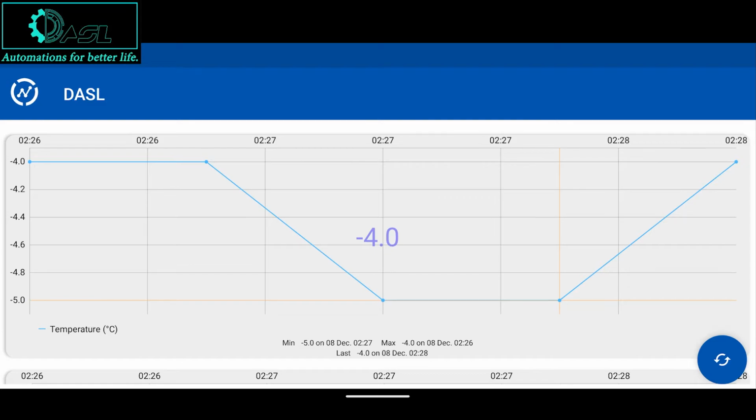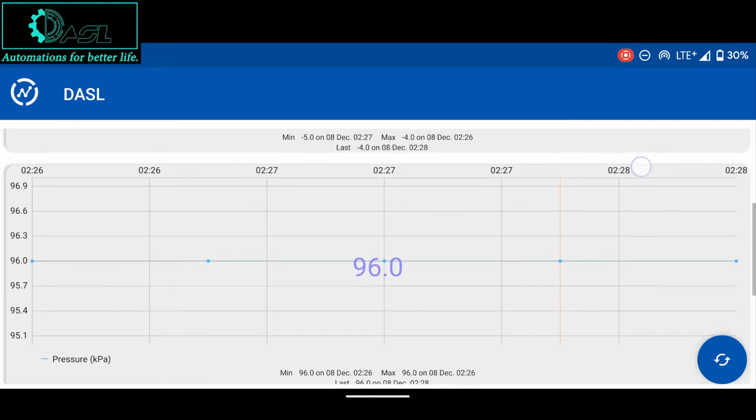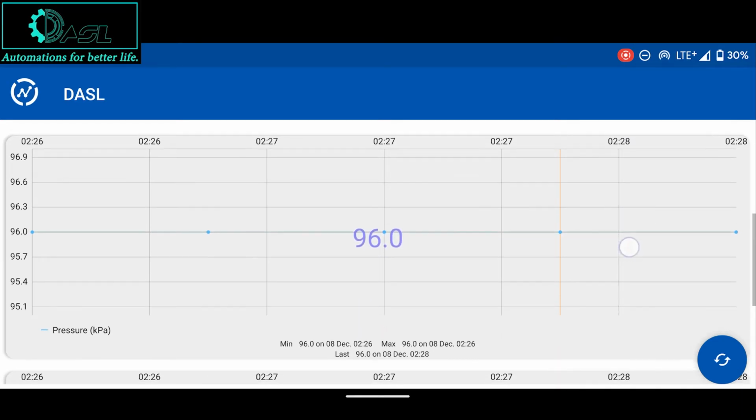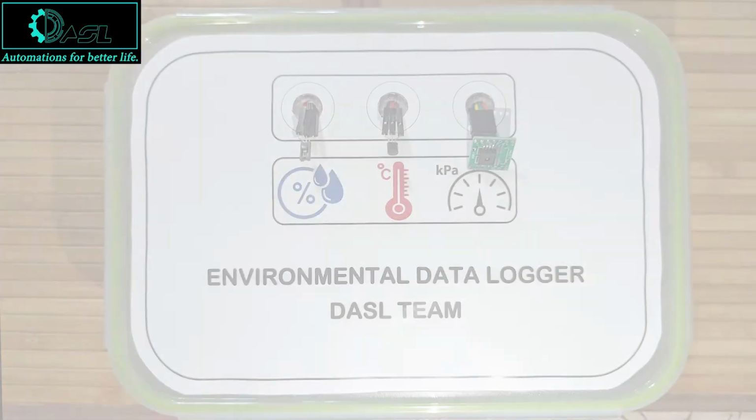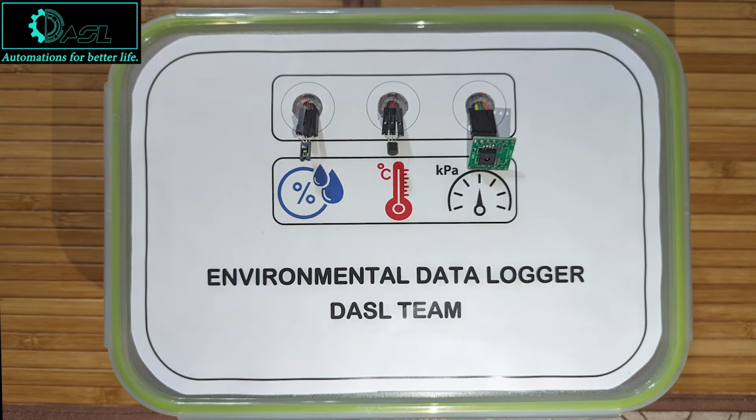This is the mobile interface for the ThingSpeak for our environmental data logger. As you can see, the temperature recorded is -4 degrees Celsius. The pressure is recorded at 96 kilopascal, and the humidity is 66% right now. Team Dasl decided to not just store data onto a computer through Wi-Fi, but rather on a cloud server in such a way that a customer could access data from any point in the world.